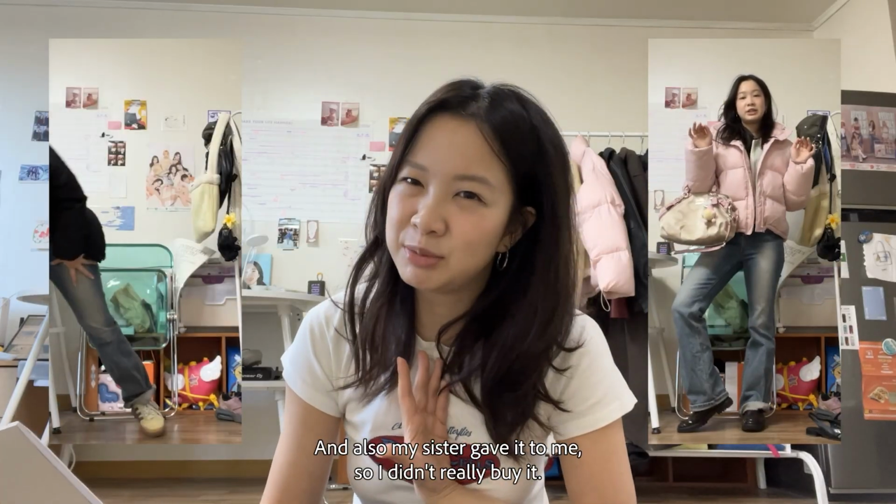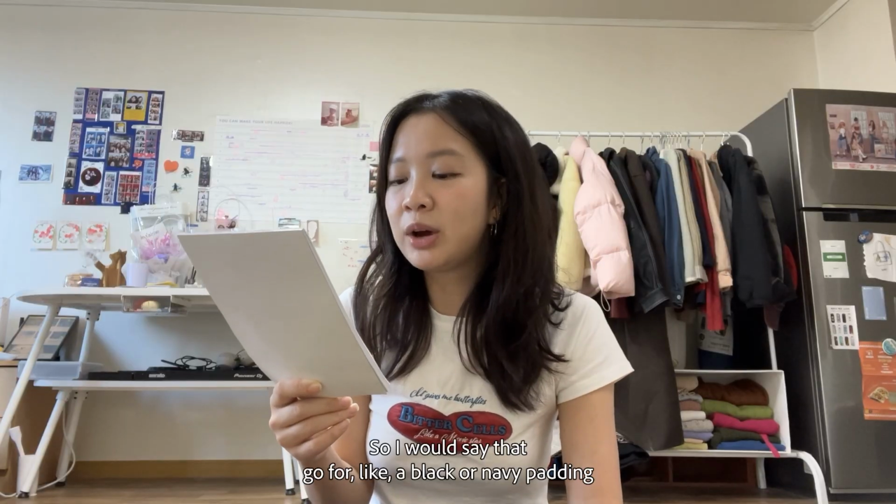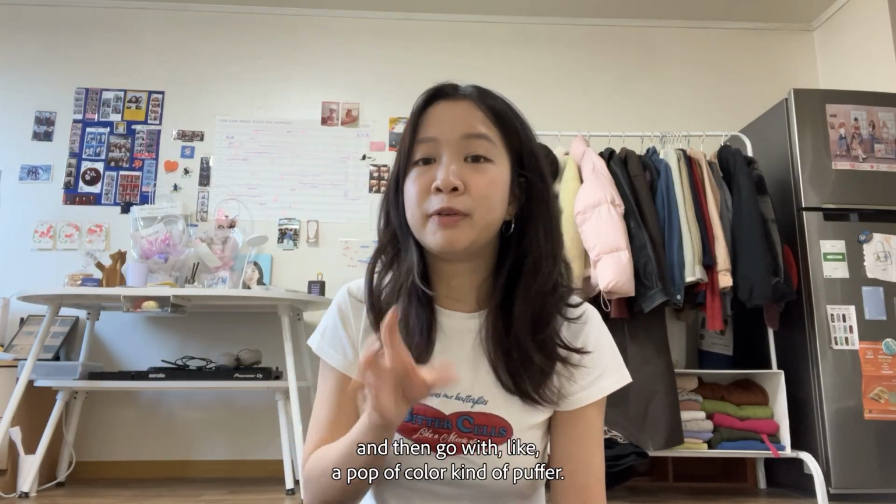And also my sister gave it to me, so I didn't really buy it, but thank you. But I decided to buy a pink one because I just decided in this dreary winter we need to pop color, have a pop of color. So that's why I chose. So I would say go for a black or navy padding and then go with a pop of color kind of puffer.